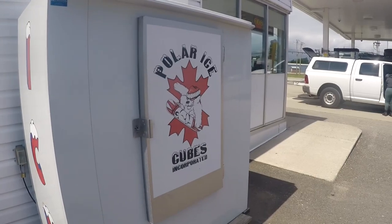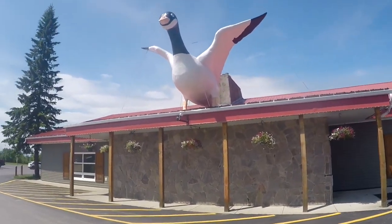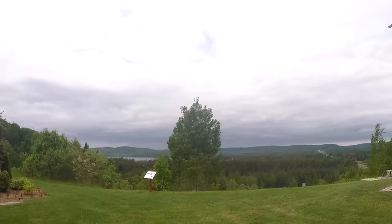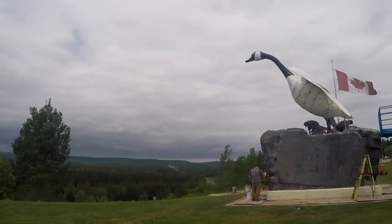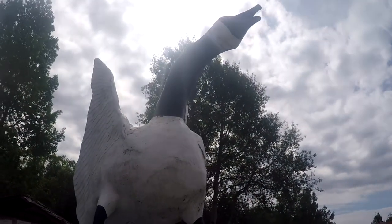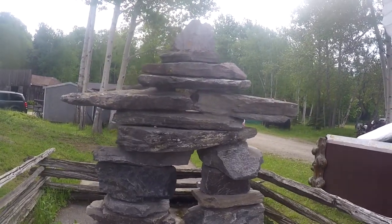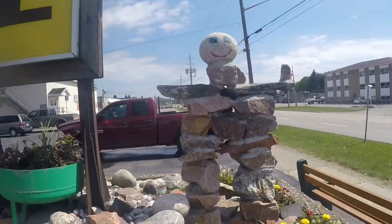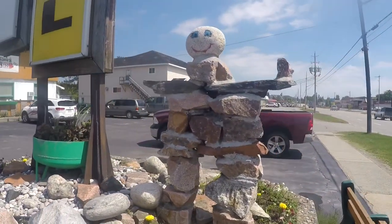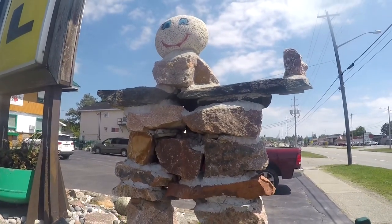In the town of Wawa, I'm getting some gas and admiring all the metal geese. It's a quick stop on my way south down the eastern coast of Lake Superior on the Trans-Canadian Highway. Next to the original Wawa goose, which is still being maintained, I find a stack of rocks in the shape of a human. There's actually a couple of these around the town, and I'm about to find even more of them flanking the highway all the way south to my next destination in Pancake Bay.